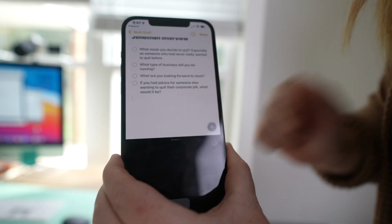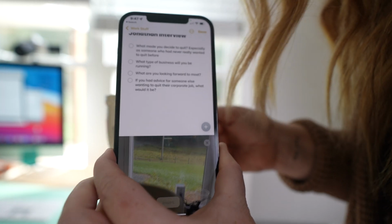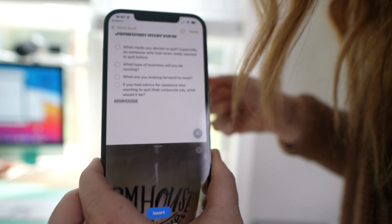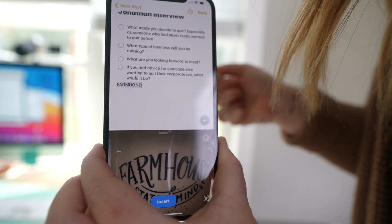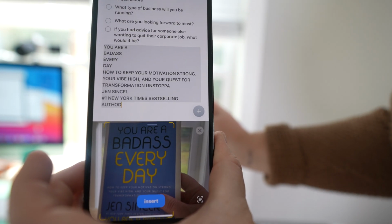And let's say you're typing a note and you want to bring in text from something that is written. You can actually go ahead and in the note, open up the camera and have it start dictating text from whatever you are pointing the camera at. So just game-changing features that we really didn't have in iOS 14 that need to be mentioned.